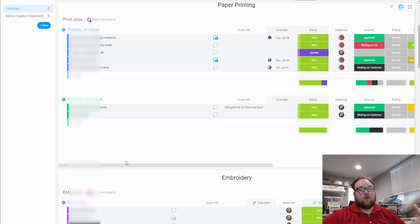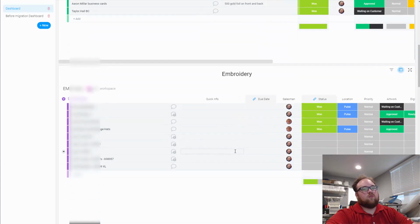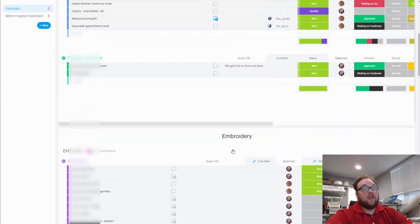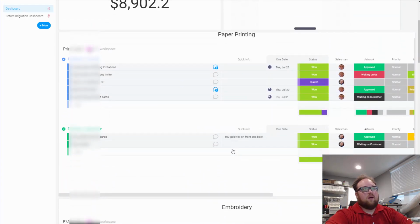All right, so I was asked about Monday.com again, so I thought I would do just a quick overview of how I use Monday.com. Monday.com has what they call workspaces, and then I made all those workspaces visible on a single dashboard. So I have a workspace for paper printing, a workspace for embroidery, large format, promotional products, etc. And it helps out a ton.